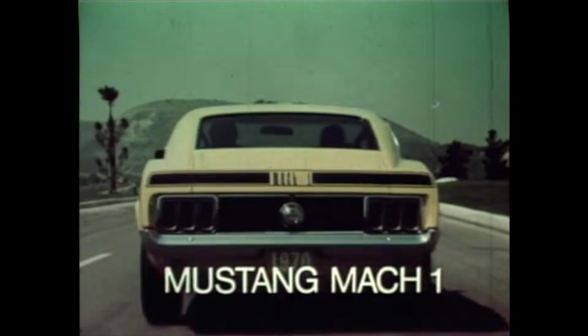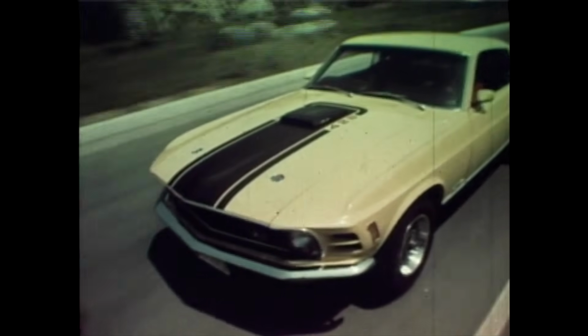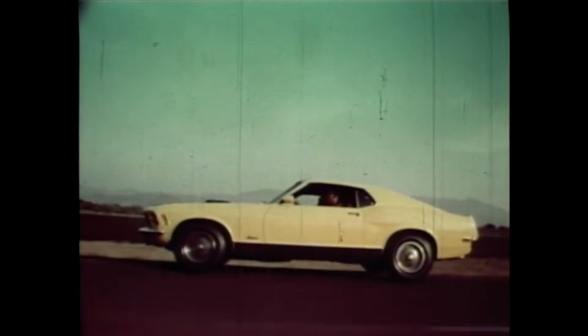For 1970, Ford's going thing opens 4 doors to performance. Mustang Mach 1, rear deck spoiler, front hood scoop. Mach 1, the biggest blast in the Mustang explosion.